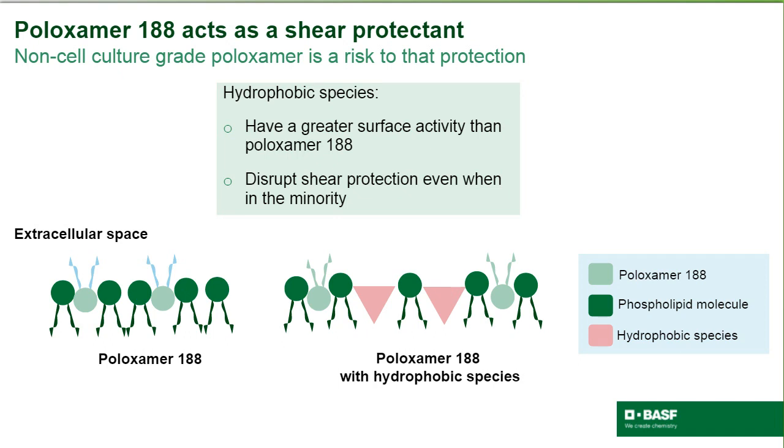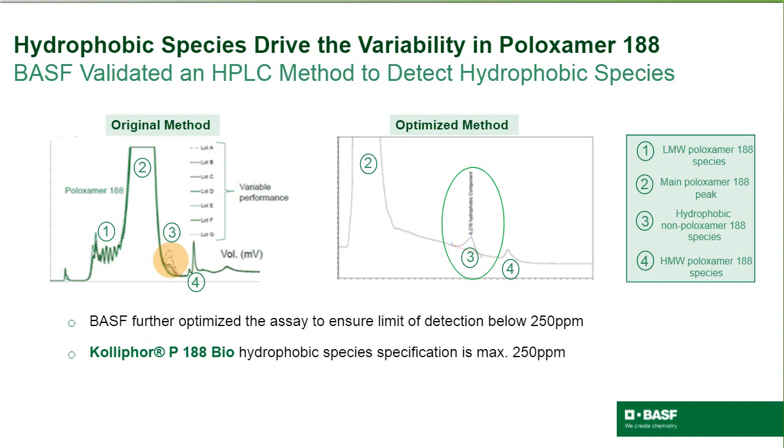So with our Kolliphor P188 bio product, one of the things that we developed as part of that product is a validated reverse phase HPLC analysis. Essentially, it is a test to detect not only hydrophobic species, but hydrophobic species of a higher molecular weight. Here on the left, you can see a picture of an HPLC and how it looks, and it has 4 distinct regions. The first region here is the lower molecular poloxamer 188 species.